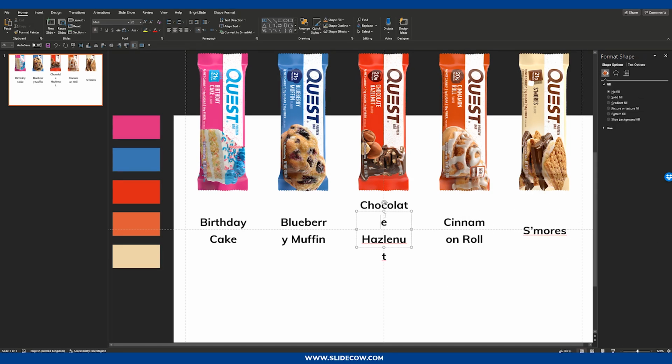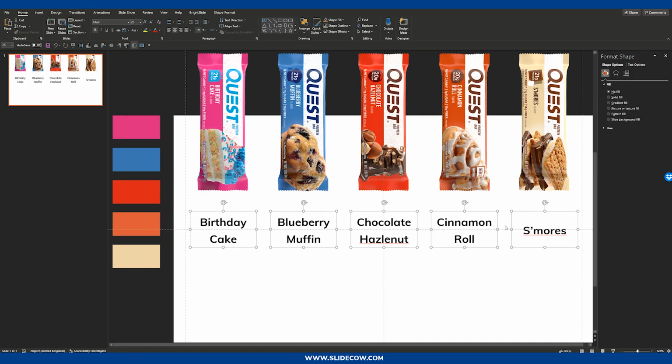All right, so as you can see, our text boxes are too small for this one and this one. Again, we just want to make sure we're consistent here. So we're just going to bring that out more, just like that. Perfect, okay. And let's just make sure that everything else is still centered. Yes, they are, yes, indeed. Okay, cool. I don't know how to spell hazelnut.